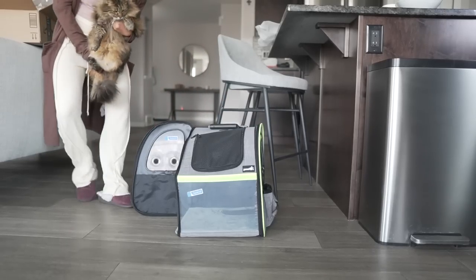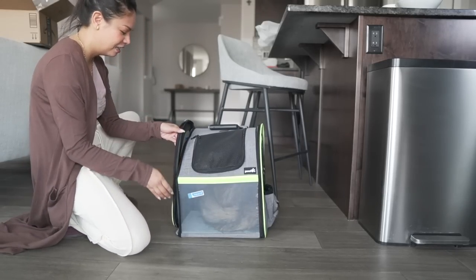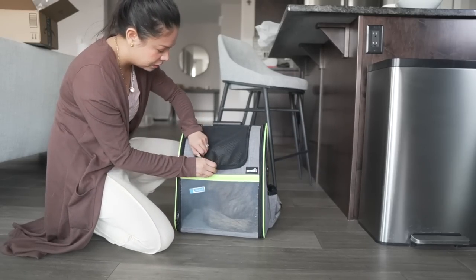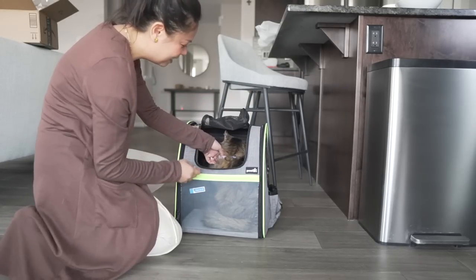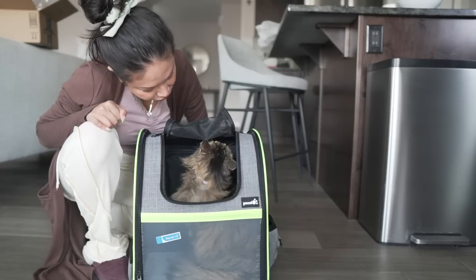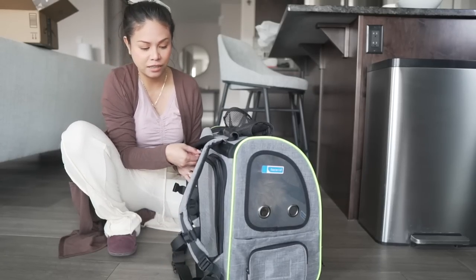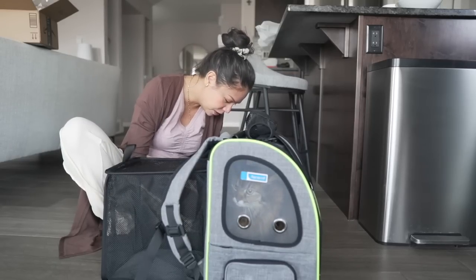Alright, Jiggy, let's try this out. Okay, looks like she fits in there properly. Now, let's see how it looks with the flap up here. And you are able to see the world. You look like you fit perfectly fine in there. How are you feeling? Something new, huh? And the best part of this cat carrier is that it could extend and be like a little cat habitat. Ooh, it just pops out. Aren't you excited to go on all these adventures with me, Jiggy?